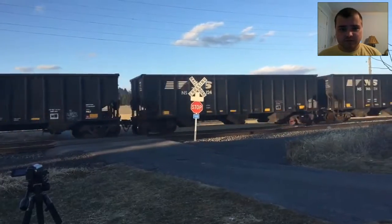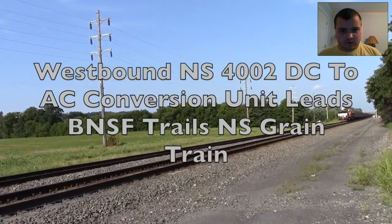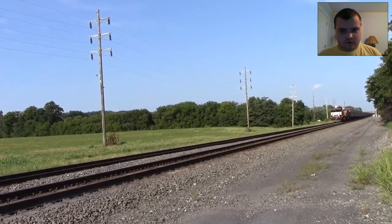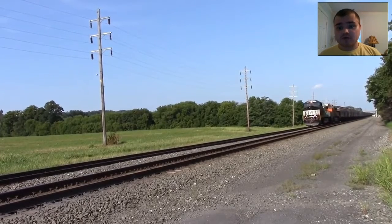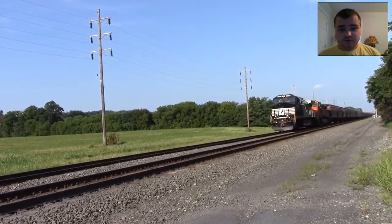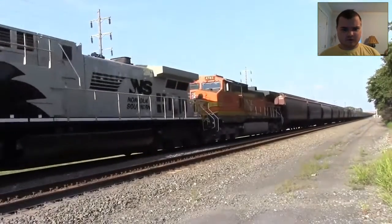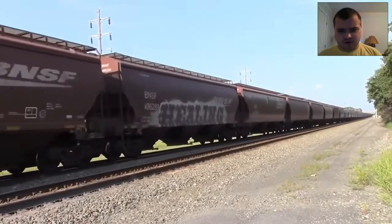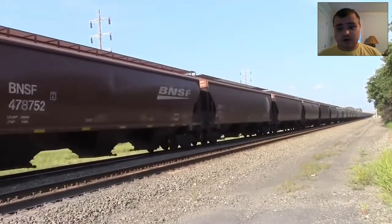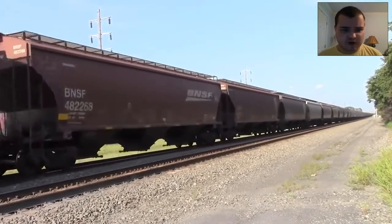Alright, next leader. NS 4002 and BNSF. Oh wow, I remember this. That's NS 4002 leading NS 49A. And it has BNSF power trailing. That's cool. And look at that grain train. Most of the grain hoppers are BNSF hoppers.